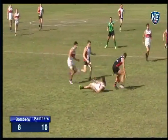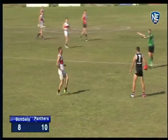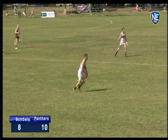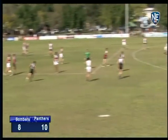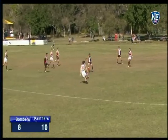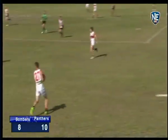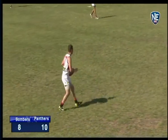Half forward and Veering. Wallen gives away the free kick. Good body work there by Veering. And he will have the free kick at half forward. Goes up over the top of Pullman, looking for Salter. Can't quite find him. It's Tomlinson who lays the body on, gets the left foot and kicks it straight back to Veering.